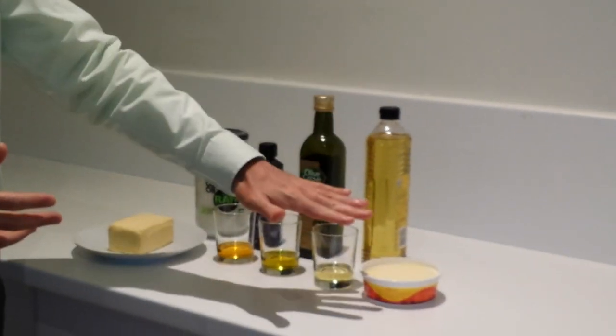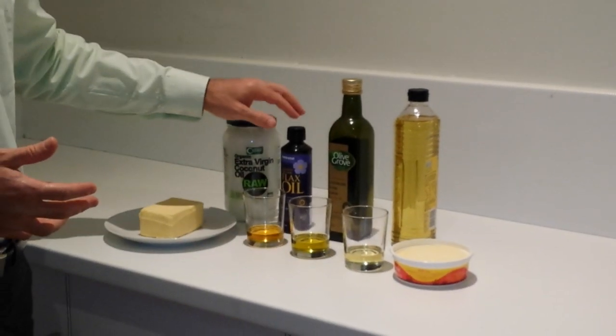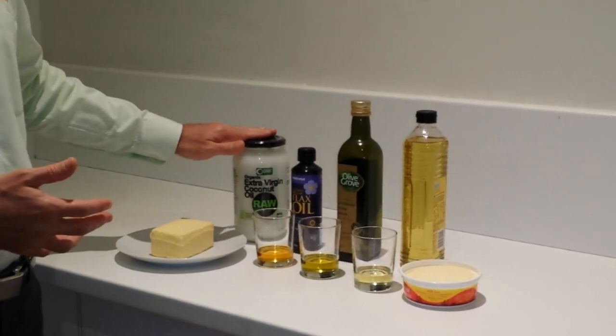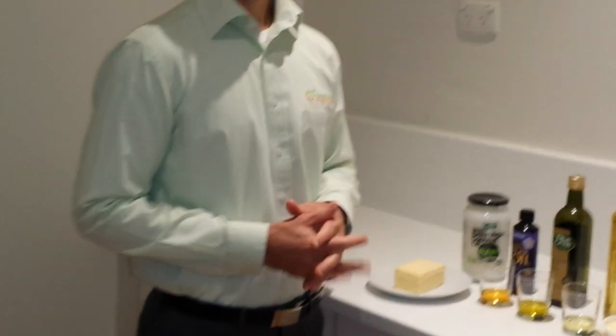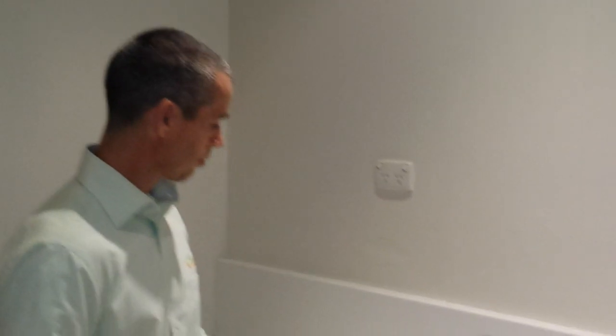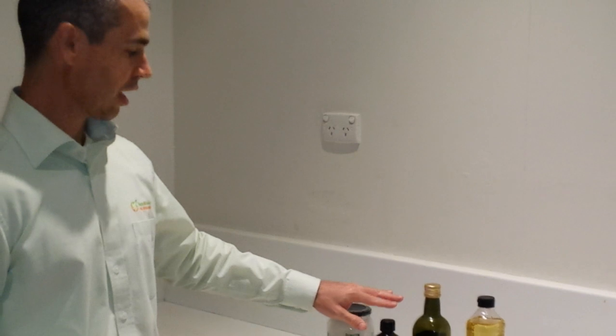So over here we have a selection of oils. We've got canola oil, margarine, extra virgin olive oil, flaxseed oil, and raw coconut oil and butter. So the thing that I think determines whether a fat is good or bad is how much it's been processed. So to me, a good fat is an unrefined fat, and these are often the traditional fats and oils we would have eaten, like butter, like coconut oil, like extra virgin olive oil, and these days we've got flaxseed oil, which is a bit of a superfood. It's high in omega-3, a plant-based one.